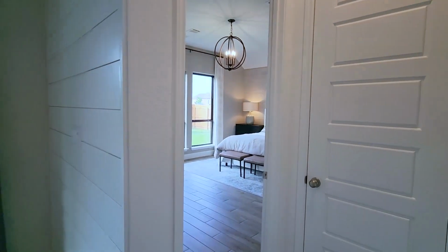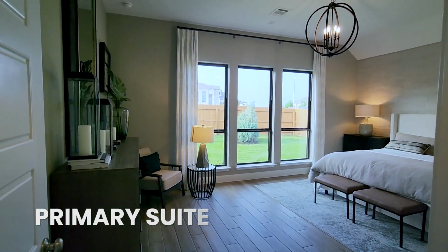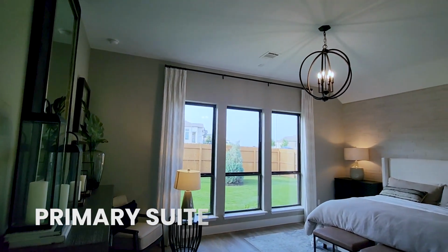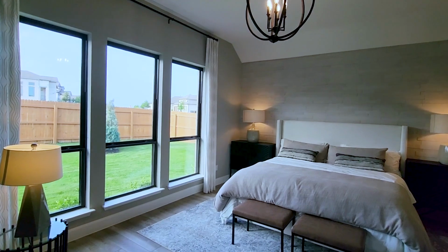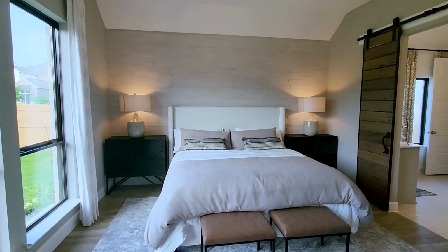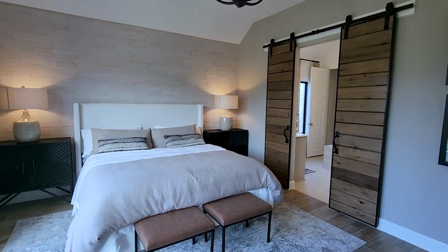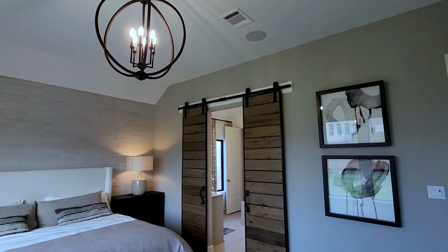We move into the primary suite. Large bay of windows, lots of natural light. Perry Homes have smart home features, standard smart thermostat, video doorbell, Wi-Fi garage door opener, keyless door lock, Wi-Fi lighting switches that can be controlled by either Alexa or Google Home.